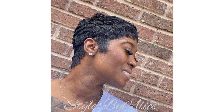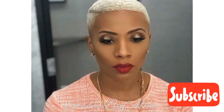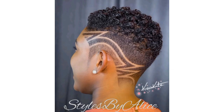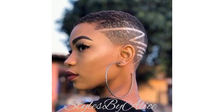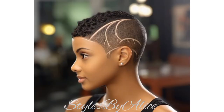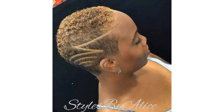Please watch to the end and you'll find more beautiful trending short haircut to try out. This one is so beautiful and simple. This one too is so gorgeous, very beautiful short haircut hairstyles ideas for ladies. They are all beautiful short hairstyles ideas. Watch to the end and you'll find more beautiful short haircut hairstyles ideas, fade haircut hairstyles ideas for beautiful ladies.